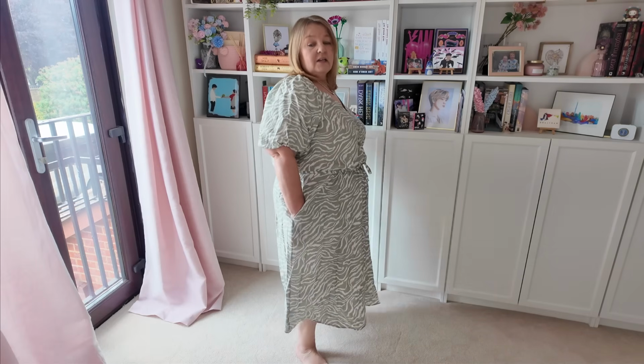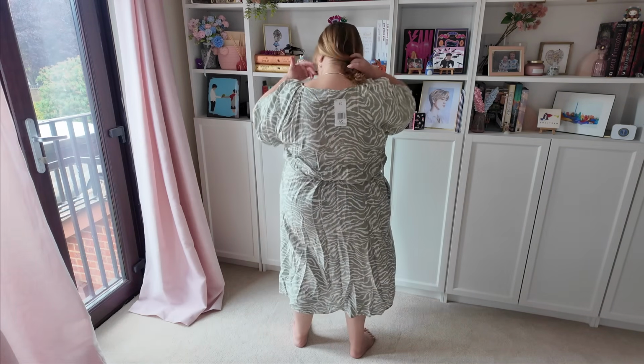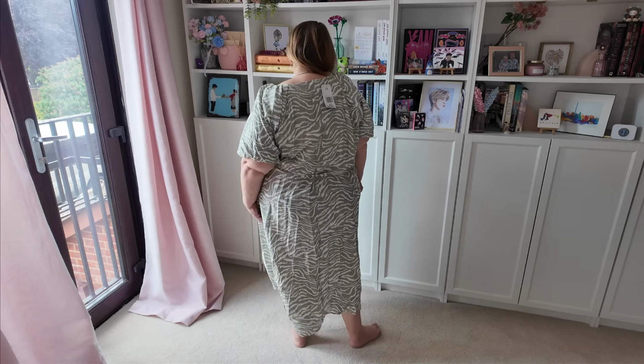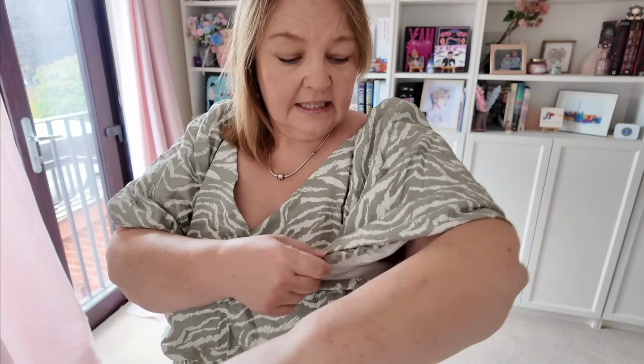The pockets are lovely. I mean, that is a nice feature. The back, totally plain. The one saving grace, I think, are the sleeves. I love the sleeves. They're not too tight at all. That elastic is the perfect size. And I love this style when it balloons out and it just hides the bingo wings and broadens me out a little bit more. The V-neck flattering, just that little bit of ruching there.